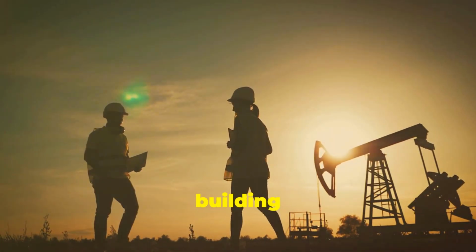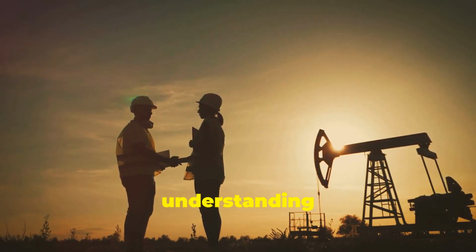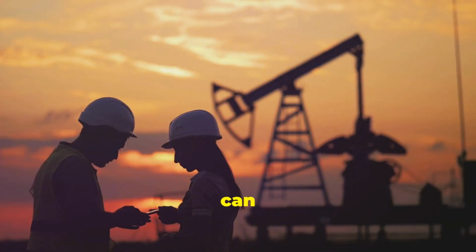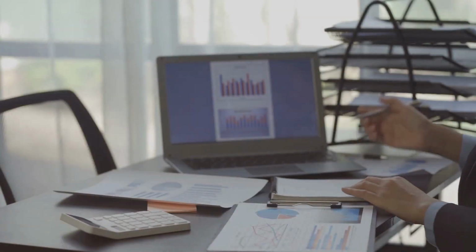This contributes to building strong relationships with buyers. Strong relationships are built on mutual respect, trust, and a clear understanding of each party's needs and expectations. By following the guidelines outlined in this guide, sellers can establish and maintain successful partnerships, ensuring long-term success in the global energy market.